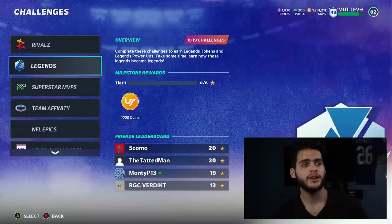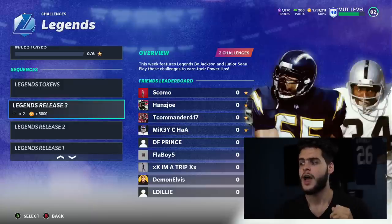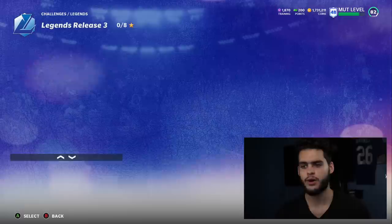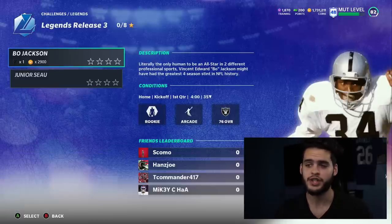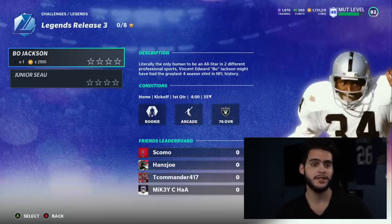Make sure you are playing your legend solos. As you guys do know, you want to be collecting your tokens. Legend release 3 right here. And by the way, if you want to power up Bo Jackson and Junior Seau, don't be dumb. Don't buy their power-ups. Go play these. A guy like Bo Jackson, his power-up will go for a lot for the first 10 minutes or so. So, like I always say, if you guys are smart, play the solo. Try to sell Bo for an expensive price right away, and then you can always go buy him back later when he's super cheap, or keep him and just use him for yourself.